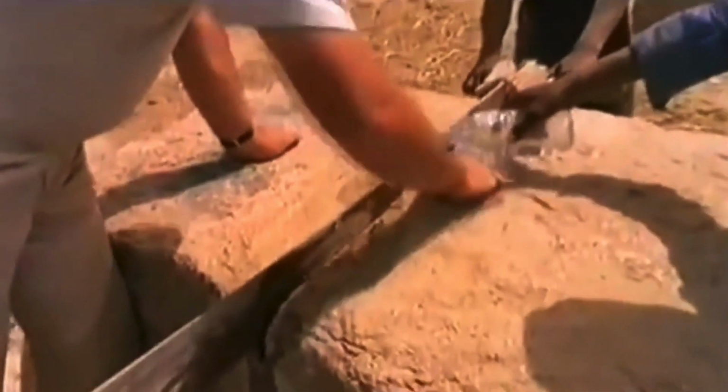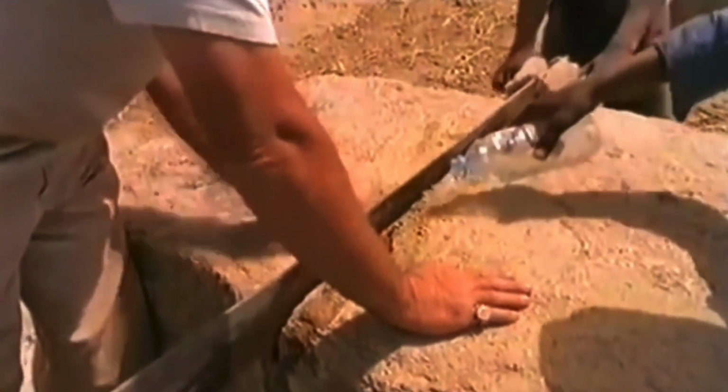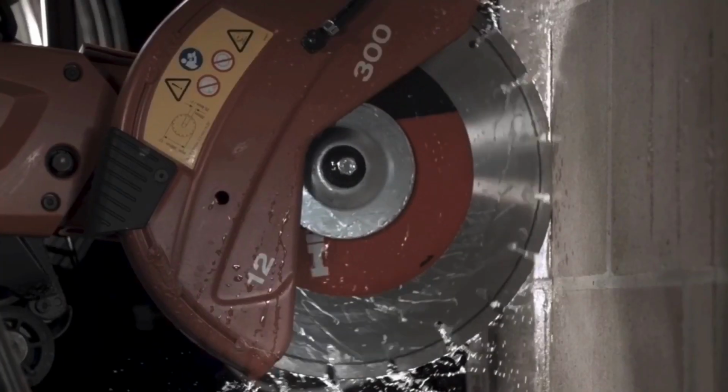Case in point, those red granite blocks that make up the interior of the pyramid, which, try as you might, no matter how much f***ing water or sand you use, copper ain't cutting red granite to this precision, and the only thing that we know of today that can is this.